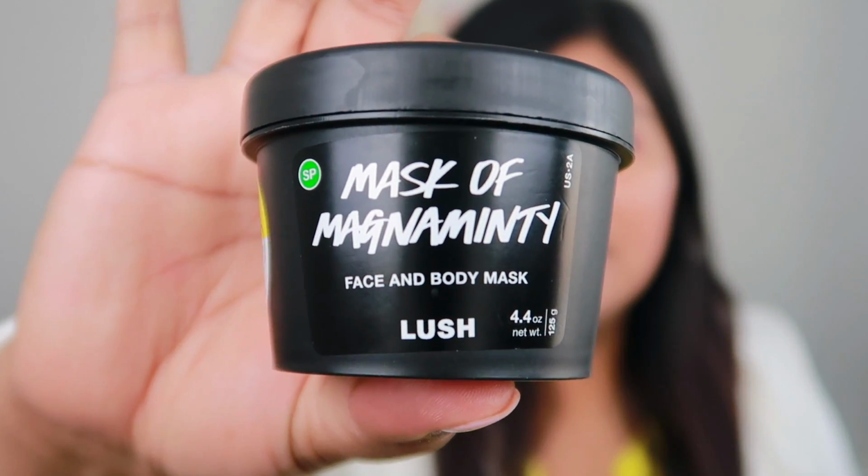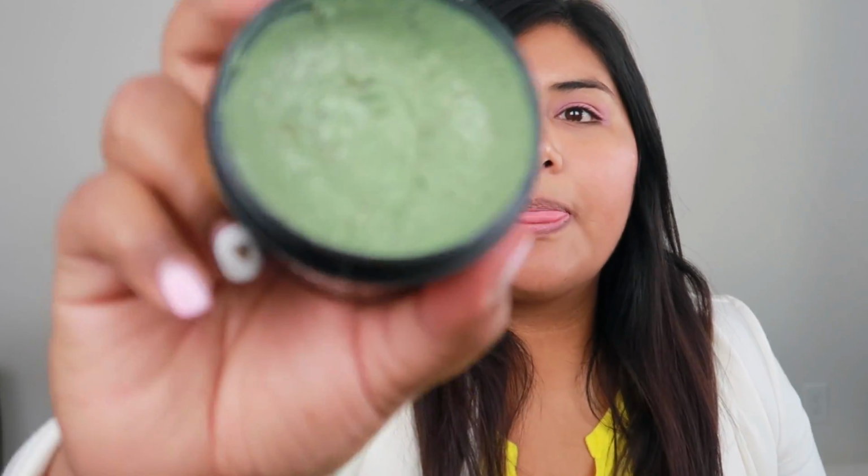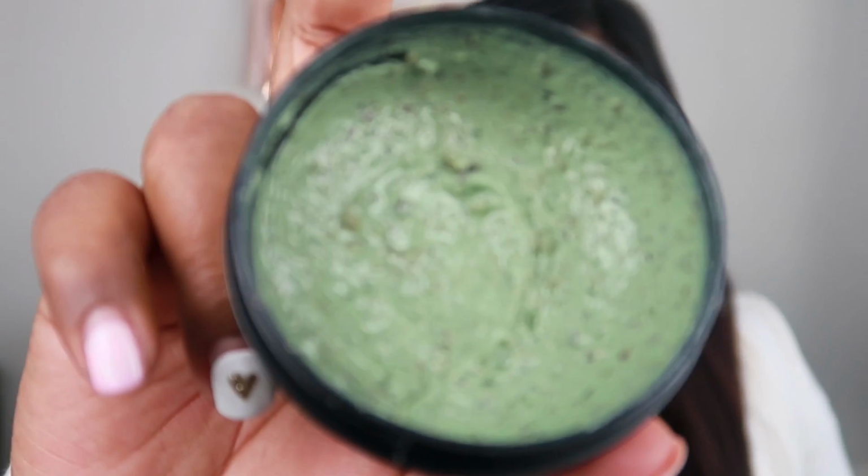And actually, I don't think I talked about this one in the beginning of the video. So let me do it now. The Mask of Magna Minty is one of the other face masks that you probably already saw in the video, probably the first one that you saw actually. I just forgot to mention it. This one I use a lot. I've bought it several times. It is self-preserving. I'm sure you heard more about it during the video, so I apologize I forgot to mention this in the beginning. I had some technical difficulties, so I had to restart it.